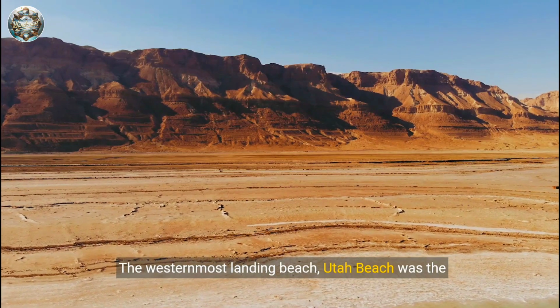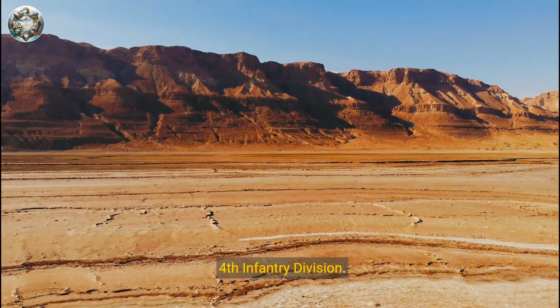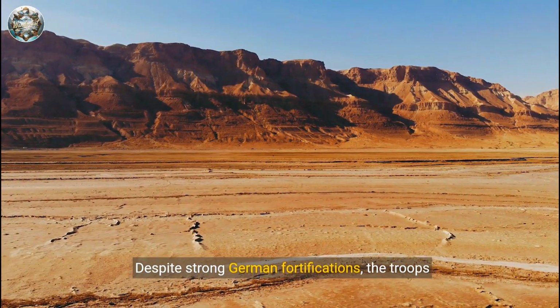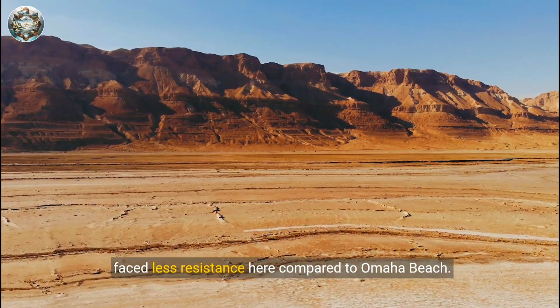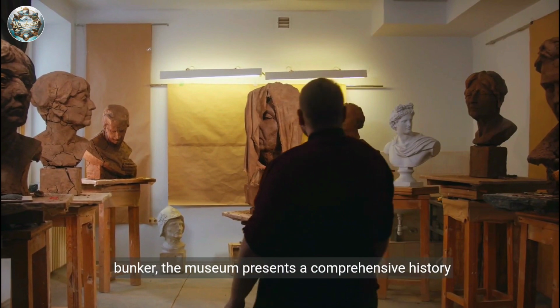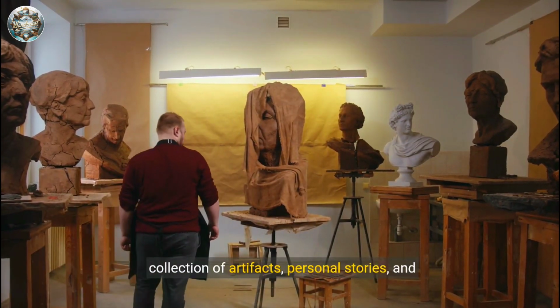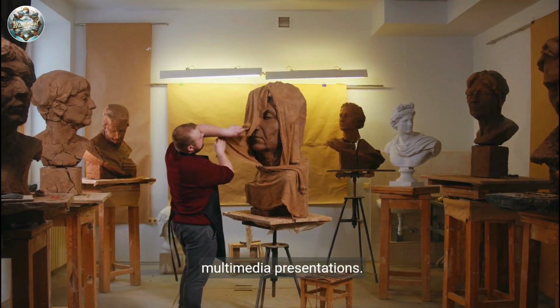The westernmost landing beach, Utah Beach, was the site of a successful landing by the U.S. 4th Infantry Division. Despite strong German fortifications, the troops faced less resistance here compared to Omaha Beach. Utah Beach Museum. Housed in an original German bunker, the museum presents a comprehensive history of the D-Day landings, including an impressive collection of artifacts, personal stories, and multimedia presentations.